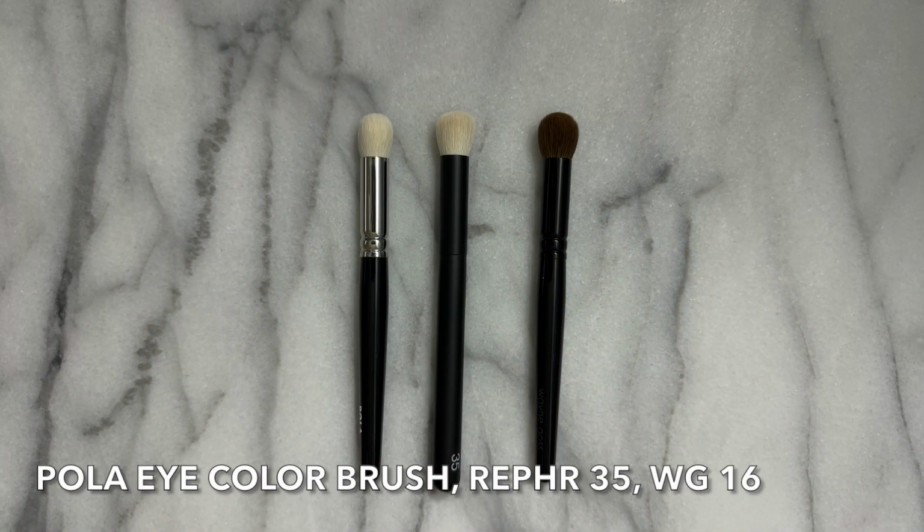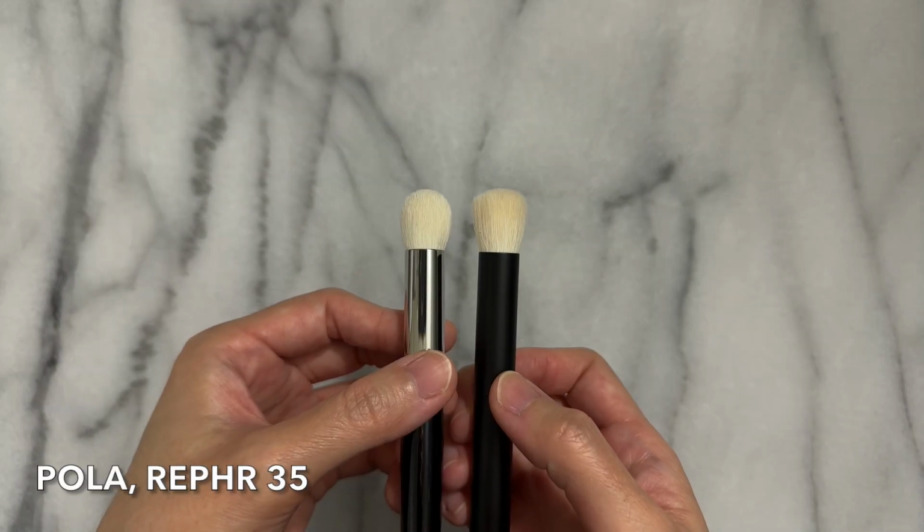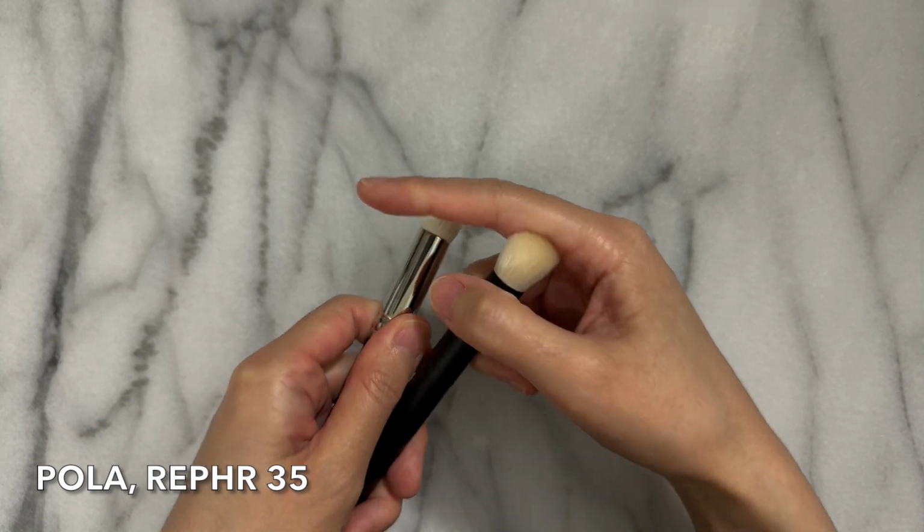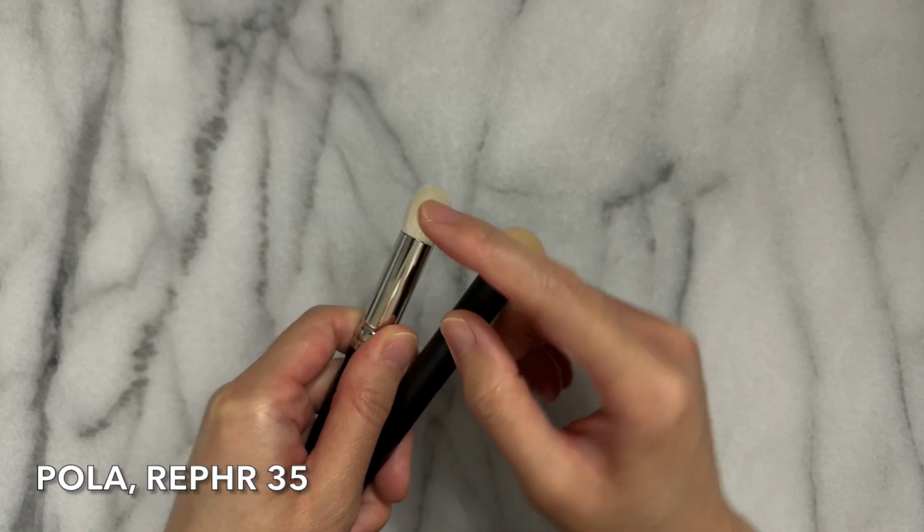It's also similar to the Pola eye color brush, which was also most likely adopted from the Hakuhodo version. The Pola is more densely packed and firmer feeling. The Pola's on the left and it's more bleached than the 35 on the right. The Pola on the left is old and the hair is softer.